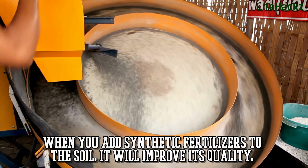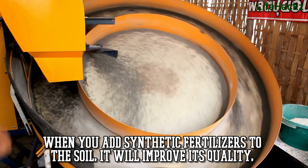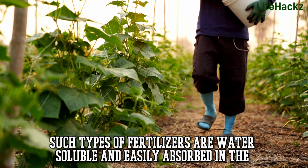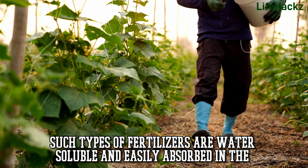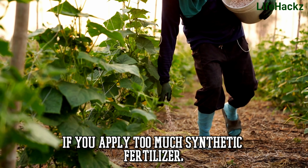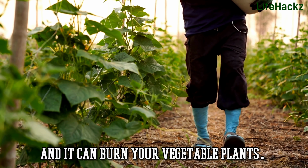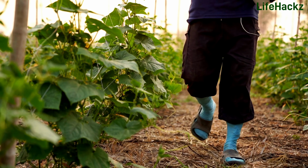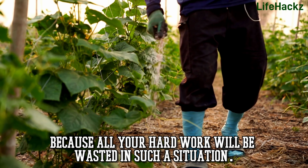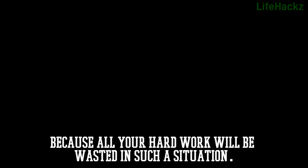When you add synthetic fertilizers to the soil, it will improve its quality, texture, and fertility. Such types of fertilizers are water soluble and easily absorbed in the soil. If you apply too much synthetic fertilizer, it can burn your vegetable plants, so you must avoid overusing fertilizer because all your hard work will be wasted in such a situation.